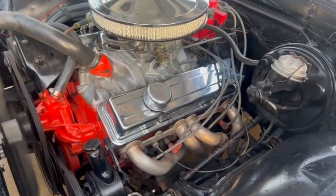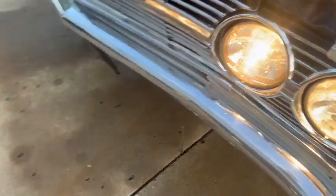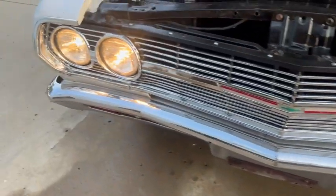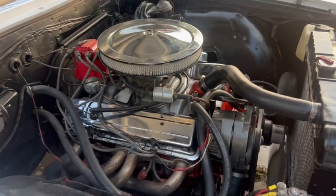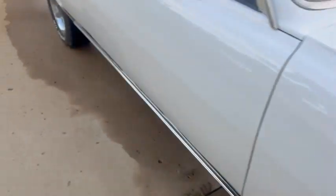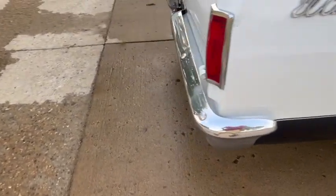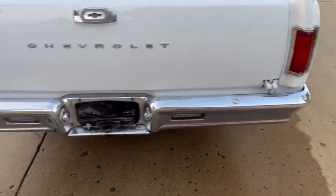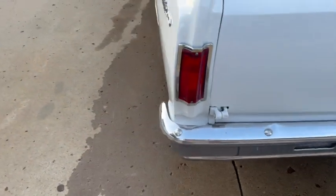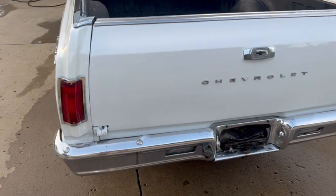smooth. Headers, HEI ignition, there's power brakes, power steering. Headlights showed that it was on bright. Got good sounding exhaust. My tail lights appear not to be working, so we'll have to get a look at that too.